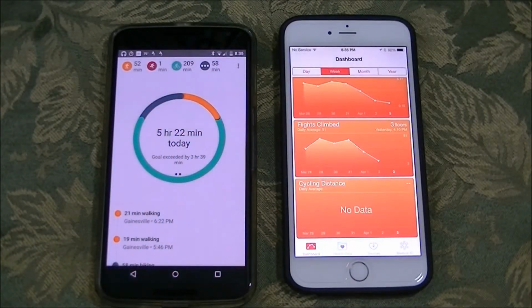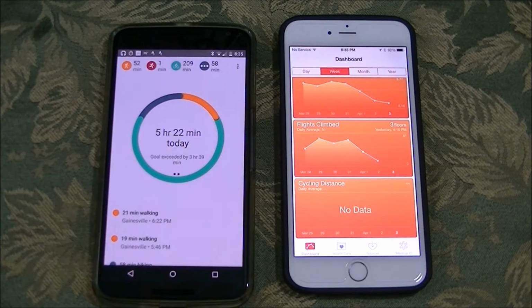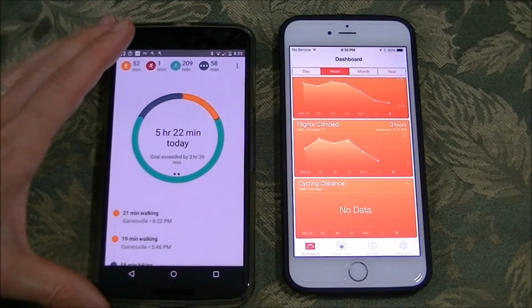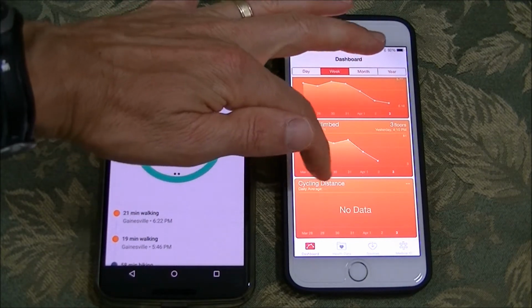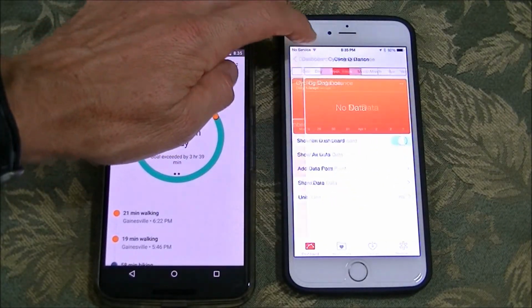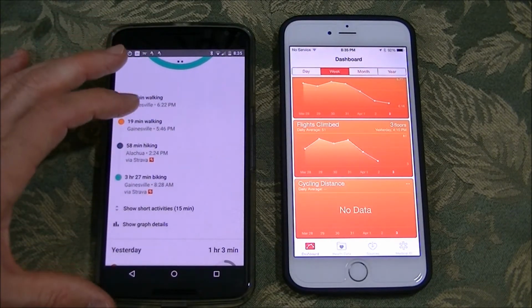Both Android and iOS come with their health apps. It's Google Fit on Android and Apple Health on iOS. I like Google Fit a little bit better, and I have not gotten Strava to sync up with Apple Health. Even though I've gone through all the settings that I need to, it's still, if you look here, I did a ride today and it doesn't have any data for the Apple Health, and on Google Fit, Strava did sync up.